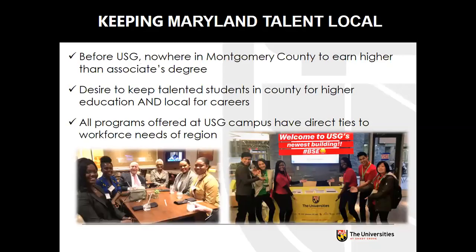So the reason that USG was actually founded is because back in 2000, prior to us opening, there was actually nowhere physically in Montgomery County where students could go to earn beyond an associate's degree, which is what one can get at nearby Montgomery College. But we had such talented students coming out of Montgomery County public schools and in neighboring school systems, and we have a ton of jobs and industry right here in this region. So it seemed like a void that we needed to fill so that students weren't being told to leave the county to go earn their degree and then cross our fingers, hope that you come back.